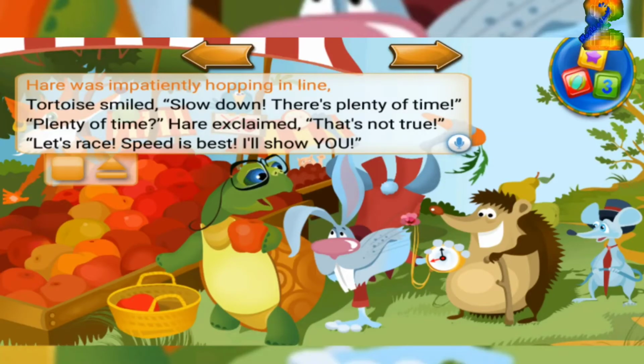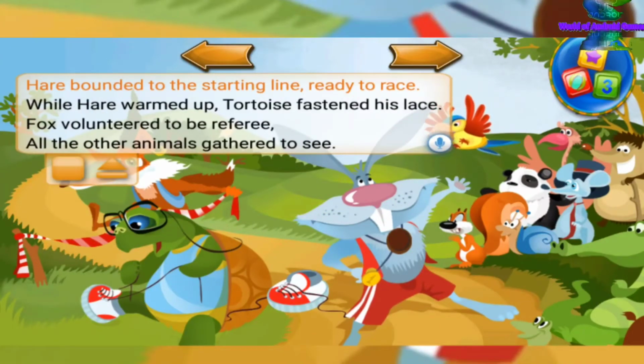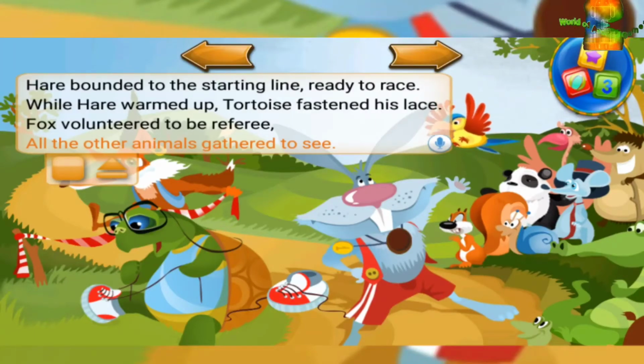Hare was impatiently hopping in line. Hare bounded to the starting line, ready to race. While Hare warmed up, Tortoise fastened his lace. Fox volunteered to be referee. All the other animals gathered to see.